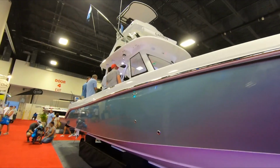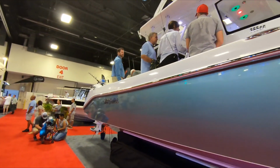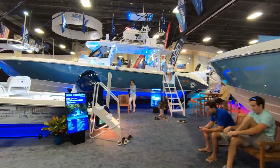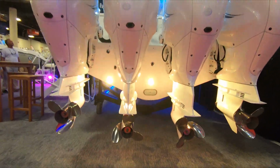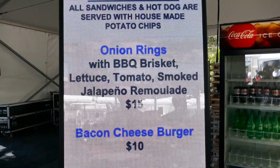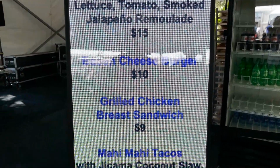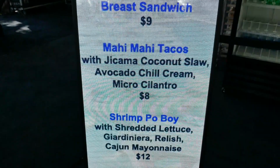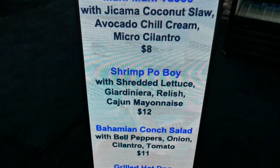Well, that was a waste of time going for the sharks. Let's stick to the boats. Everglades. They're not bad for a show like this. The $8 mahi-mahi tacos sounds pretty good. I think I might go for that.